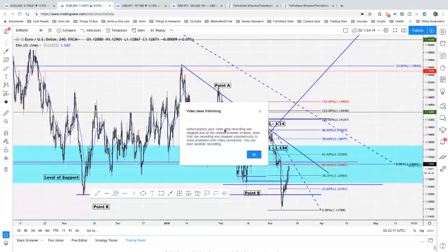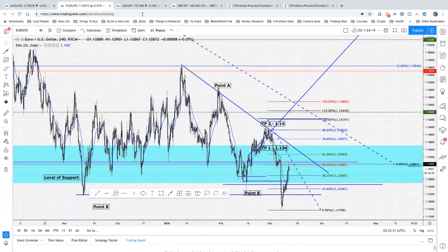I hate when I do that. When I move my cursor away from the screen, it cancels the whole video that I just did. This is crazy. You were doing a live.